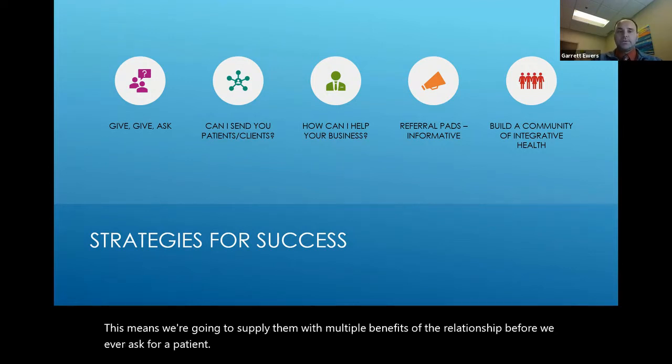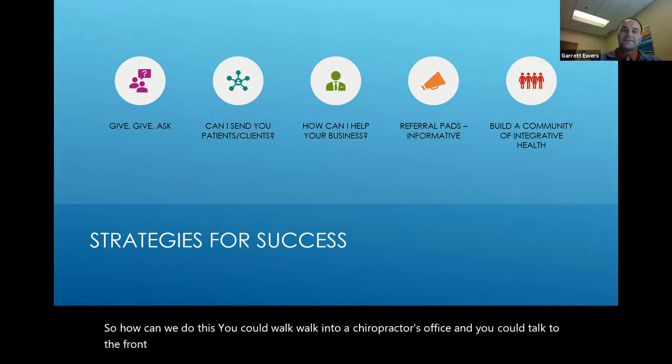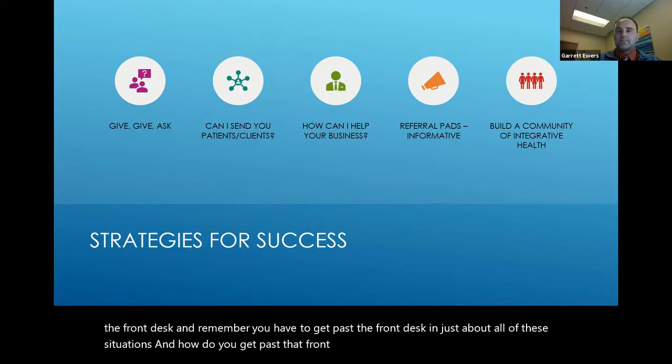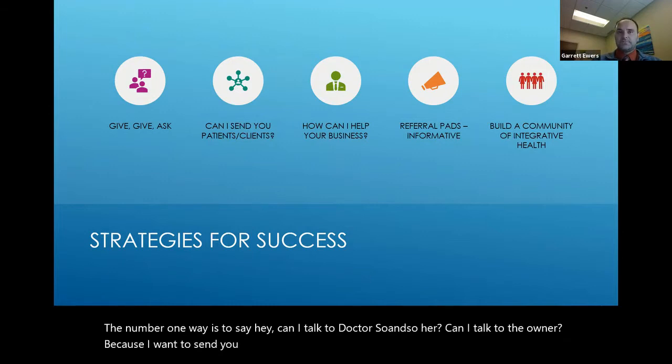So how can we do this? You could walk into a chiropractor's office and you could talk to the front desk. And remember, you have to get past the front desk in just about all of these situations. And how do you get past that front desk? The number one way is to say, "Hey, can I talk to Dr. So-and-so, or can I talk to the owner? Because I want to send you guys patients."